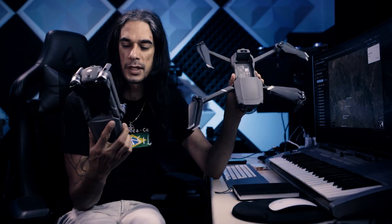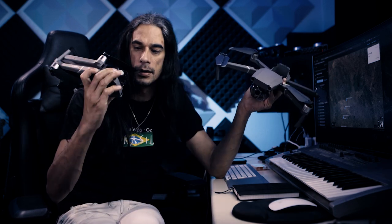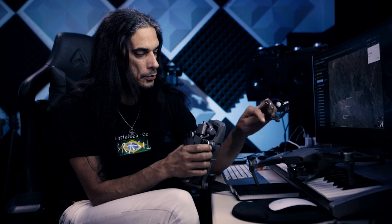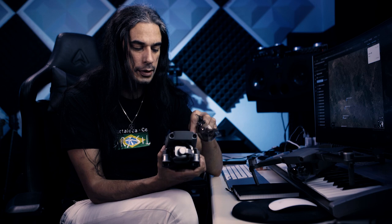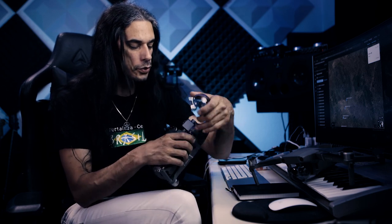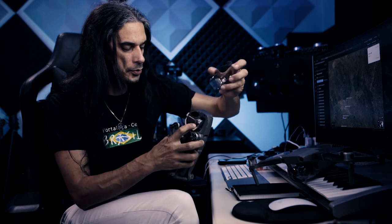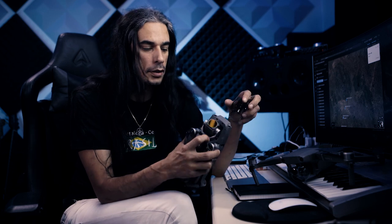The difference between them is that this has a zoom camera and this has the Pro camera, the Hasselblad camera. These are interchangeable. You can just take this camera out and put the other one there, and it's quite an easy process. If you want me to do a video on that, I can do a video for you showing how easy it is. You just have to unscrew some of these screws, detach a little ribbon cable, and change them.